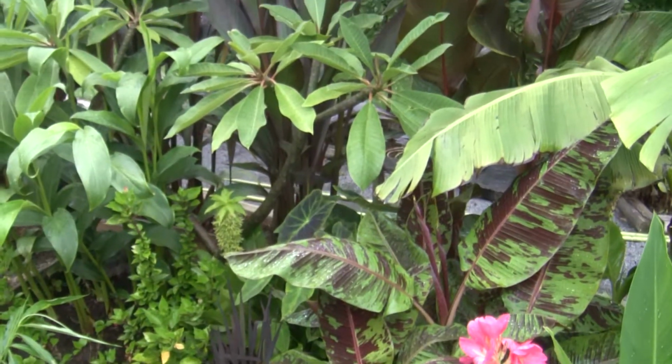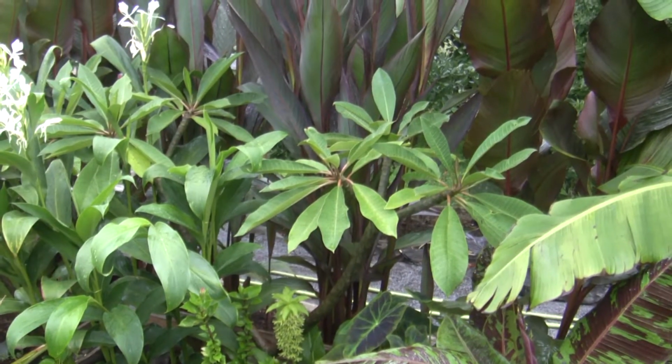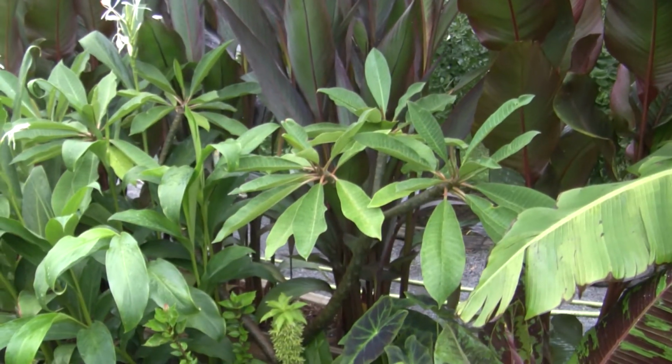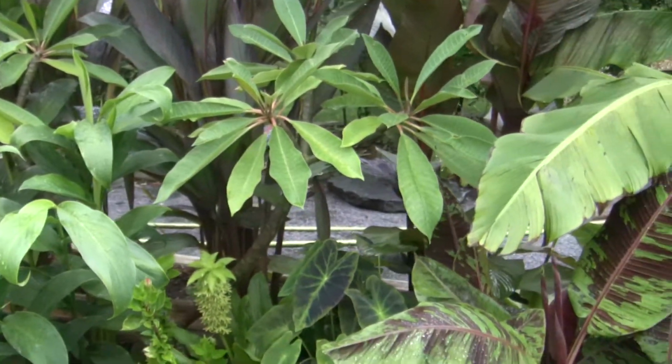I have some plumerias or frangipanis in here too, and those are really old, at least 12 years old. They've never flowered, but they're still nice. They come inside for the winter too. All this stuff does.